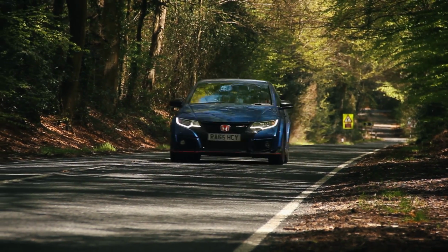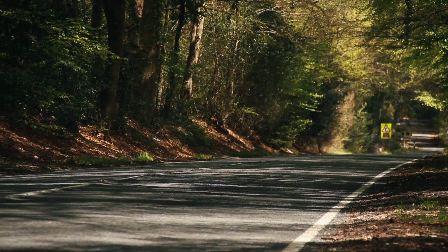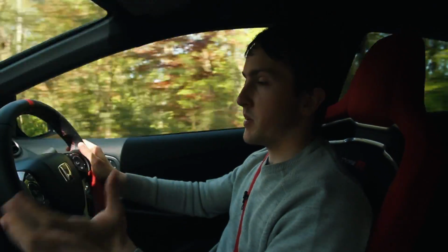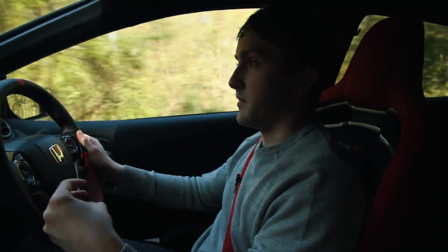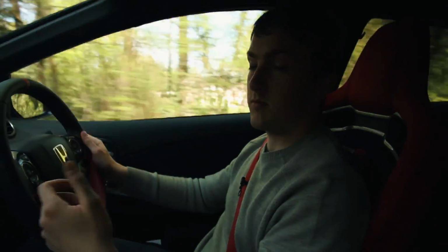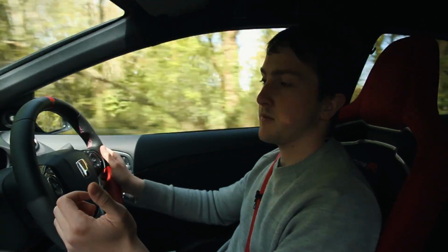To drive, compared to a normal Civic, it can be a very similar experience. If you keep it off boost, you don't really notice. There's a slightly firmer ride and the seats are a bit harder, but everything is still normal Civic. It drives like a completely normal car. It's only then when you put your foot down that you really know that you're in something very different.